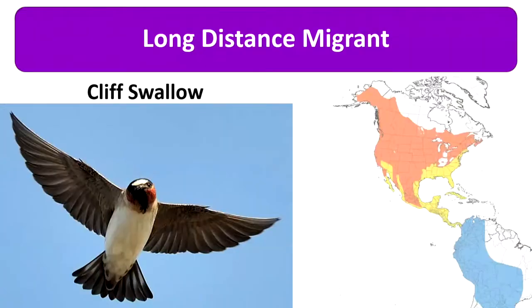Our next type of migrants are long-distance migrants. Typically, long-distance migrants tend to cross large bodies of water, in other words, the oceans, right? So this is a cliff swallow. As you can see, it's found in Canada, all of the United States, and then, oh my gosh, look at this extremely long journey. It goes all the way to South America, maybe into some of Argentina. That is one long trip.